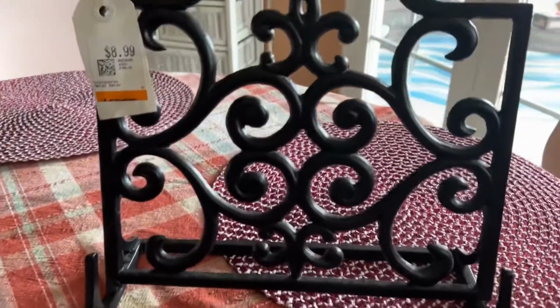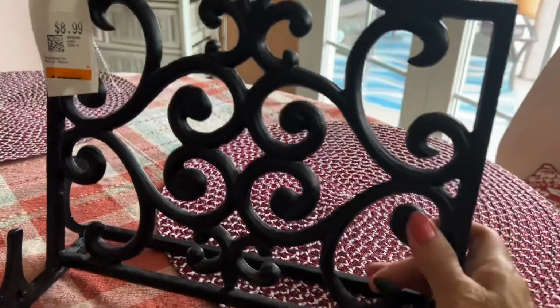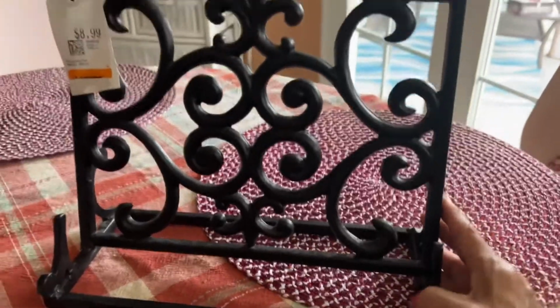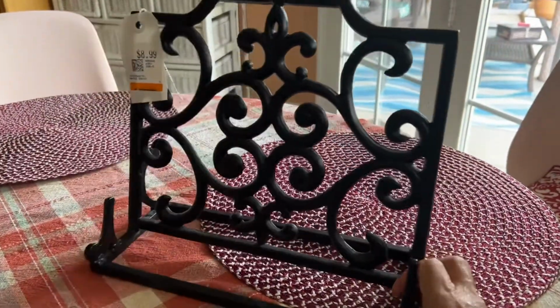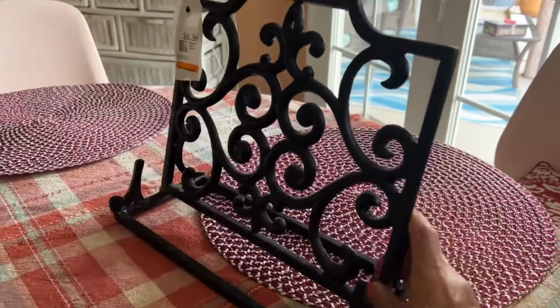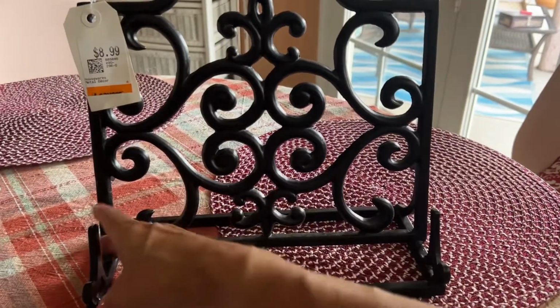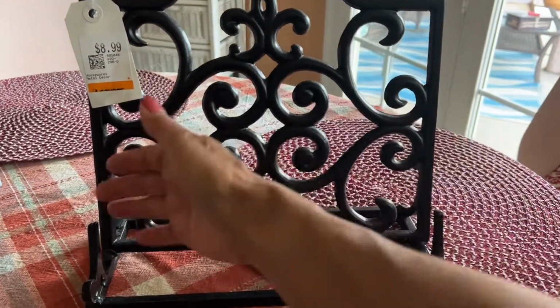Guys, I found a few things at the thrift store this morning, and this was something I've been looking for a long time. I don't know if you could tell what it is, but it goes in the kitchen. It is cast iron and it holds the cookbooks. It's really well made, so the cookbook's going to go in here and it'll hold the pages open.